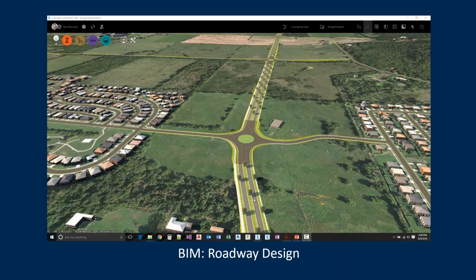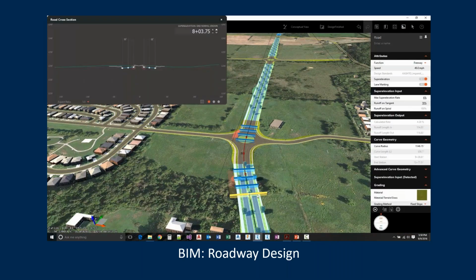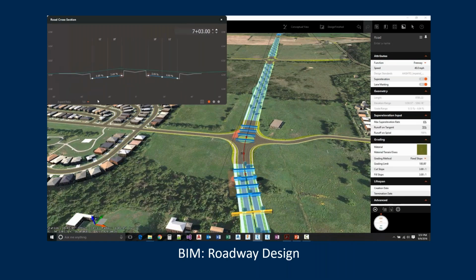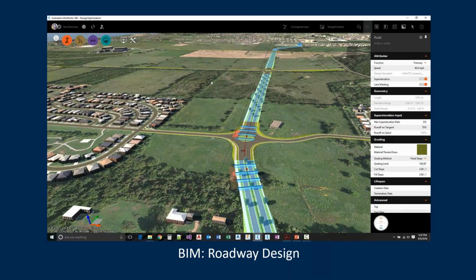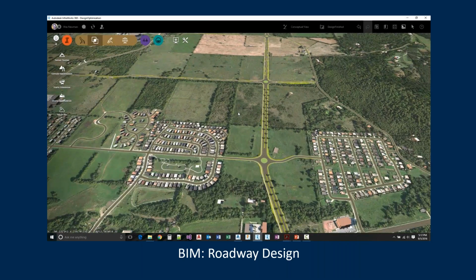So again, all of this at a preliminary / planning phase stage is remarkable. It's going to make your life going into the detail phase much easier. As you can see, you could actually toggle through your road. If you had super elevation and stuff, you could actually see the change in cross section. And not only that, we can then compute the materials for this roadway.